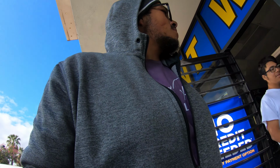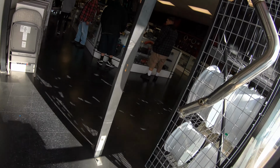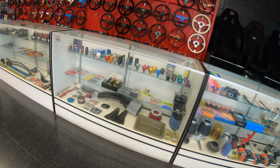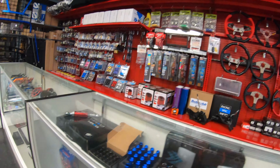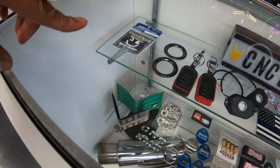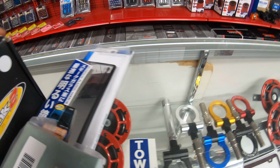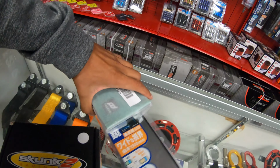All right, fam, so we're here. Let's go check out what we're gonna get. Nope, wrong store. Can I get a, let me get one of those Takata wallets. Yeah, look who it is. It's 175. So as you guys can see, I got you guys a shift knob, Takata wallet, Broadway mirror, and I have more stuff at the house.